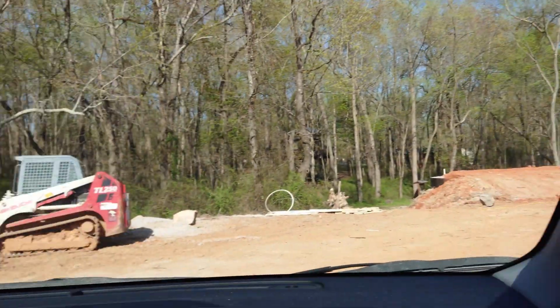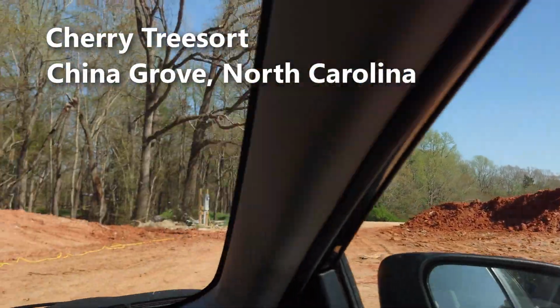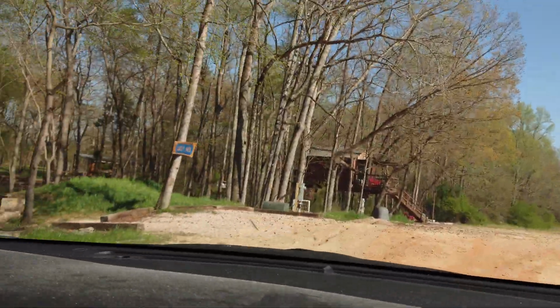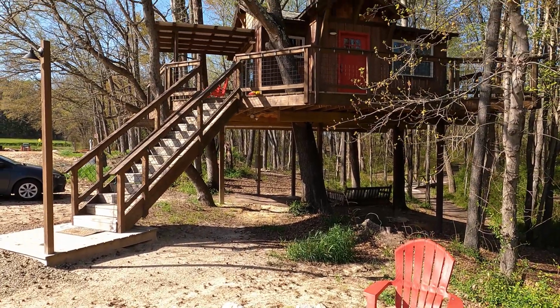Hey, there it is. So we're going on a dirt road. Yay, and it is a dirt road. But this is where we're going to be staying tonight. Looks like they're working on it. So, yay. Very cool. Woohoo. This is so cool.